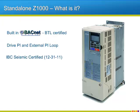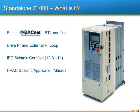The Z1000 will carry the IBC seismic certification in both the standalone and bypass offering. Since the Z1000 is specifically designed for HVAC applications, the drive offers programming macros that pre-configure certain programming points to meet specific application needs, such as typical ramp rates for a cooling tower fan that would be different than the default ramp rates that a pump might use. Anything that gets you closer to final operation with minimal effort is a good thing.